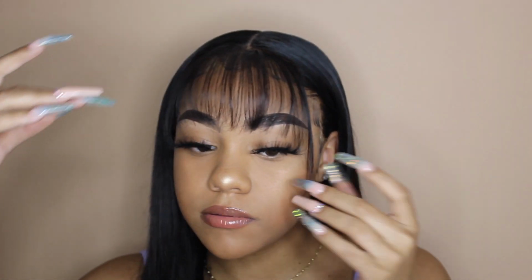Alright, so here's the final look. I got on my lashes, I got on my gloss. I didn't like it at first. I'm gonna be real with y'all. But now that I put on my lashes and I got my lips on, I feel like a bad bitch. This was inspired by me from 2018, the beginning of the year, January.